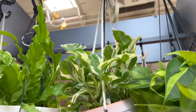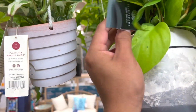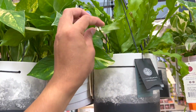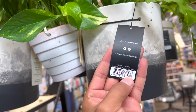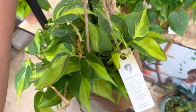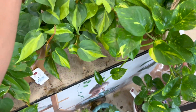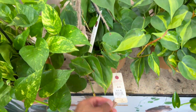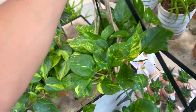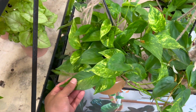Let me get the tag. 17. This Brazil. This is from Costa Farms, so it'll be a little bit more expensive. 27. Another Pothos Enjoy. Victoria bird's nest fern. They also have these. Look at this Brazil. Oh my goodness. So pretty. And nice looking golden pothos. Beautiful.